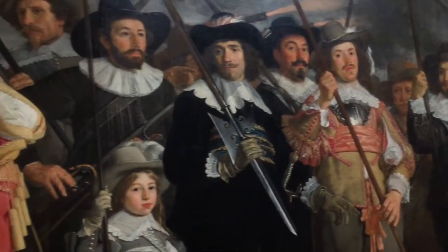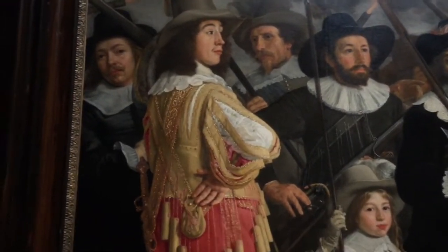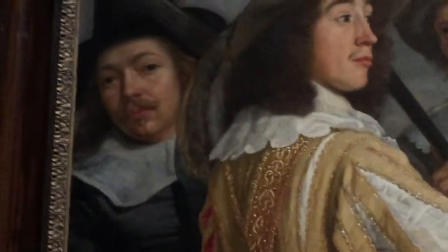This is the artist on the left. So if you look again coming up here, it was a common practice for the artist to include himself in the painting, and that's him right there.